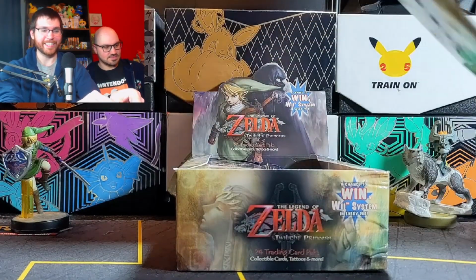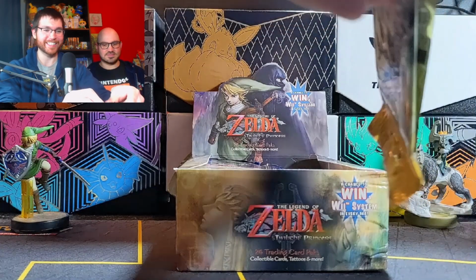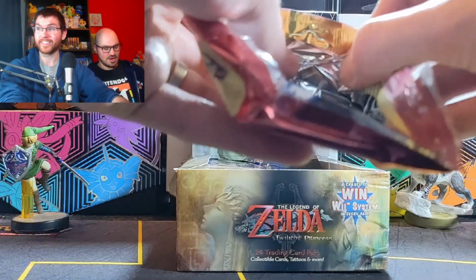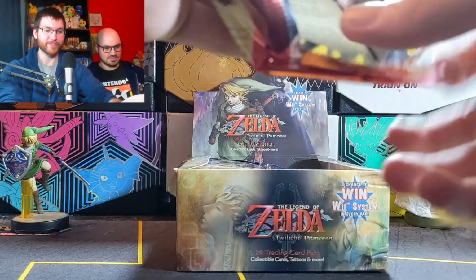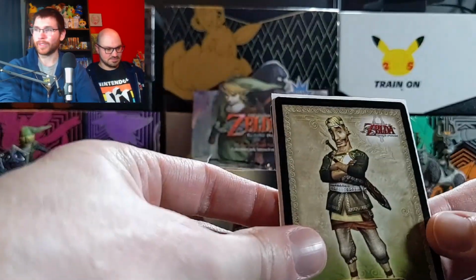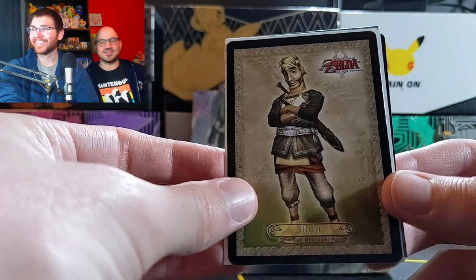So far so good. It's a treat to be able to open this many of this set, considering packs on eBay go for anywhere from $12 to $20. So to open 24 of these is pretty cool. Granted, it cost me $500, but I think the price per pack still works out pretty good, if I did my math right. I think so.